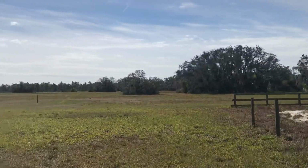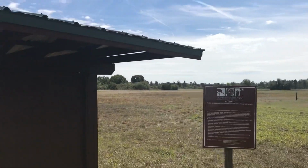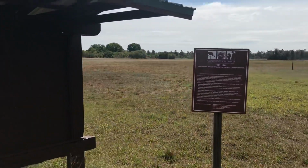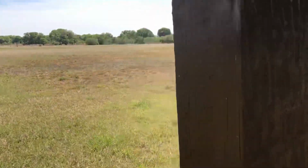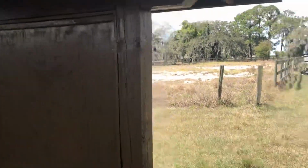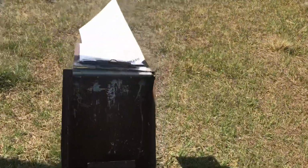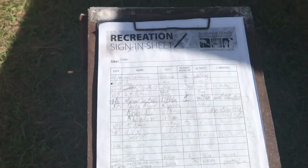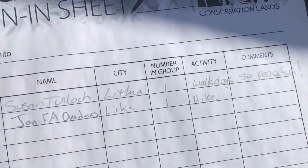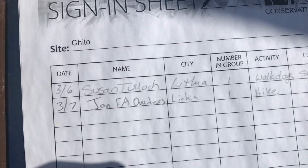So I've walked in a little bit. It looks kind of nice. It's just a big open prairie. Usually these little kiosks here have a map of some sort, but I checked on both sides and there is no map. So I have no maps for this place, but there's a little sign-in log. Seems like a lot of people come out here. Pretty popular spot. So I signed in. John, FA Outdoors, hiking. So peaceful. That wasn't me, that was Susan. I was here yesterday. So check it out.